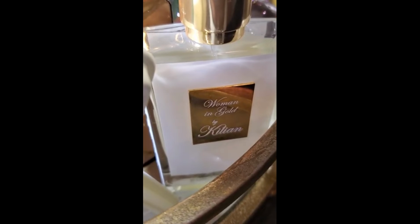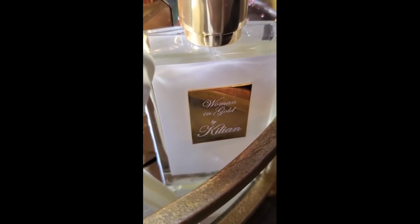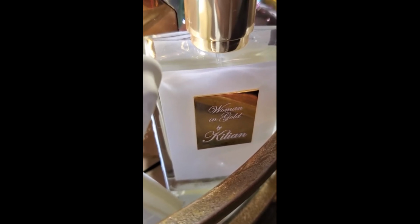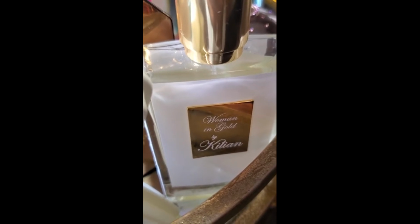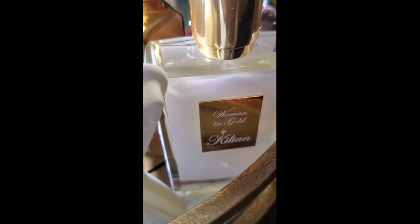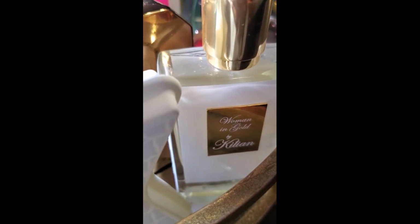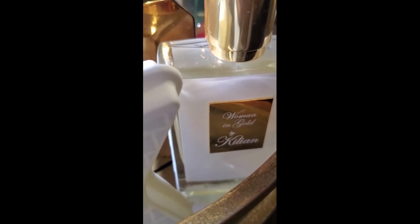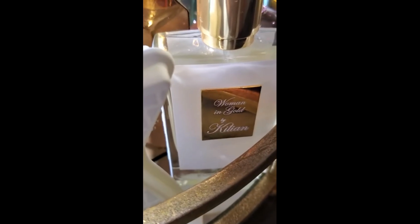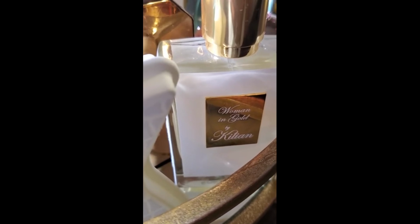And this beauty right here is Woman in Gold by Kilian. Guys, this is a powdery luxe beauty. I wear this to church. I wear this to a wedding. At one time, I wore this to a wedding. I would wear this on a beach. To me, this gives me a luxe powdery creamy fragrance. I love Woman in Gold.